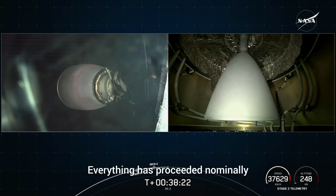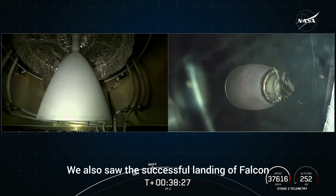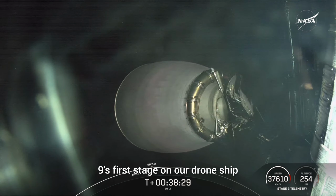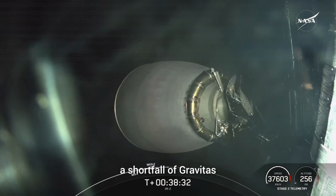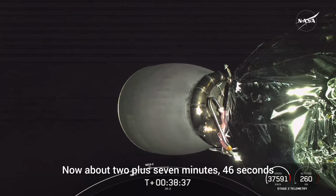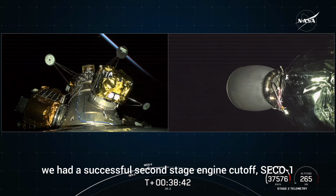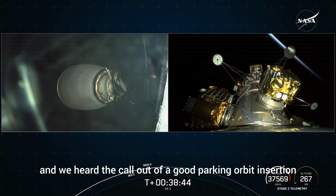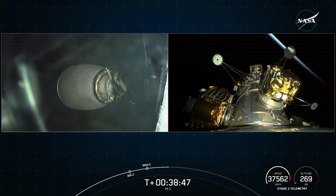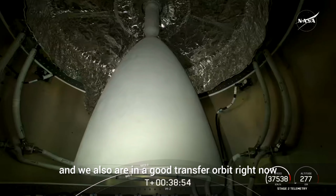Everything has proceeded nominally. 2.5 minutes into flight, we got stage separation. We also saw the successful landing of Falcon 9's first stage on our drone ship, A Shortfall of Gravitas, and that made the 9th landing for this first stage. Now, about T plus 7 minutes, 46 seconds, we had a successful second stage engine cutoff, SECO 1, and we heard the call out of a good parking orbit insertion. Now, that was the first of 2 burns of the second stage engine, and we just saw the second burn of that engine complete. And we also are in a good transfer orbit right now.